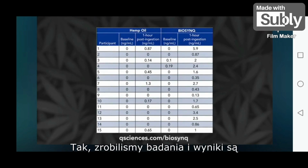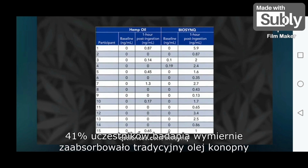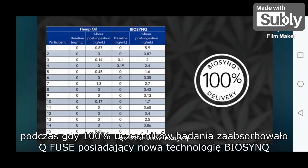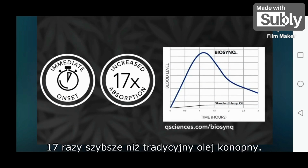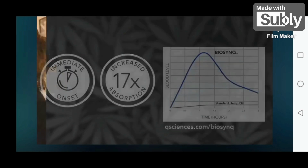Yes, we did the research, and the results are spectacular. 41% of study participants measurably absorbed regular hemp oil, while 100% of study participants absorbed Q-Fuse with BIOSYNQ enhanced hemp. 100%. BIOSYNQ amps absorption 17 times higher than traditional hemp oil. It's real hemp you can feel.